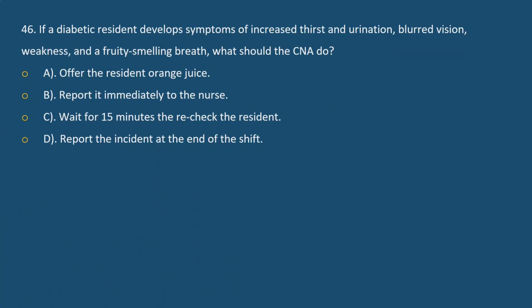Question 46. If a diabetic resident develops symptoms of increased thirst and urination, blurred vision, weakness, and a fruity smelling breath, what should the CNA do? A. Offer the resident orange juice. B. Report it immediately to the nurse. C. Wait for 15 minutes to recheck the resident. D. Report the incident at the end of the shift.